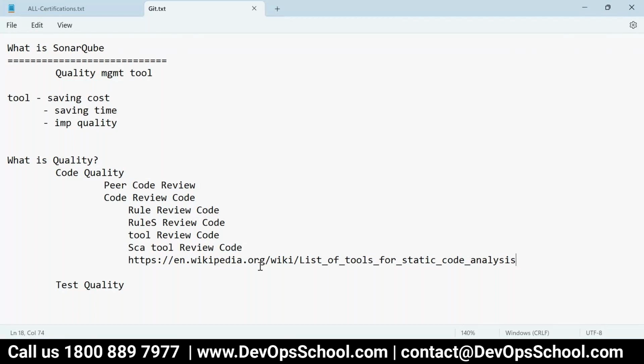That's what it's called, SCA tools, Rajesh? Static code analysis. Code analysis. So the question was, what is Sonarqube?